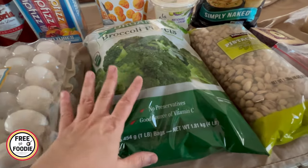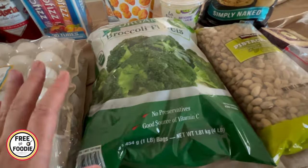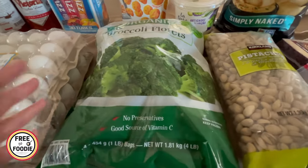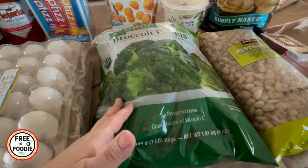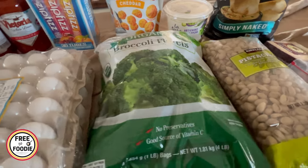They literally give you just full broccoli florets. What do I use this for? Well, I'll steam it. I roast it. I use it in soups, stews, casseroles. My kids love it. This is just good to have in the freezer. It's also just our frozen food of choice when it comes to vegetables.